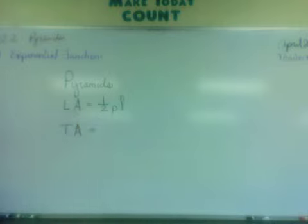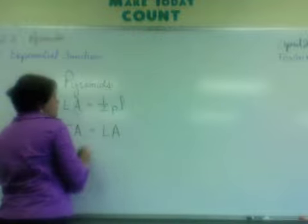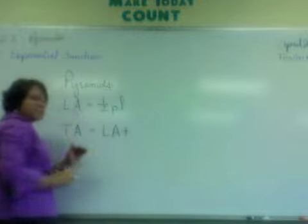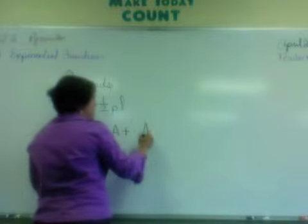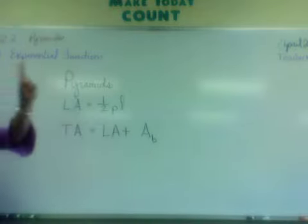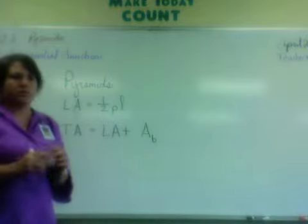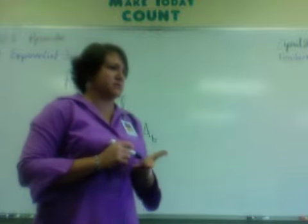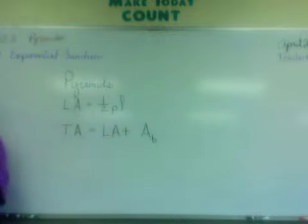Total area is equal to the perimeter times the slant height, your lateral area, plus the area of the base. This is almost identical to the total area of a prism, except for the fact that the area of the base is only once instead of twice, and that's because a pyramid only has one base. A prism had 2 bases. That's why we had a number 2 in front of it. So we need to make sure we know what shape we're talking about.